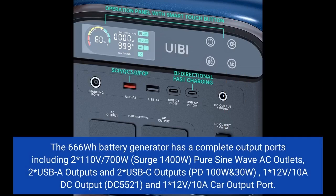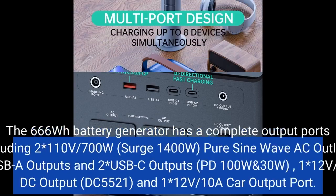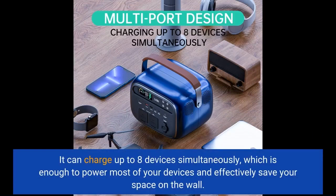The 666Wh battery generator has a complete set of output ports, including 2x110V, 700W, surge 1400W, pure sine wave AC outlets, 2 USB-A outputs and 2 USB-C outputs, PD100W and 30W, 1x12V/10A DC output, DC 5521, and 1x12V/10A car output port. It can charge up to 8 devices simultaneously, which is enough to power most of your devices and effectively save your space on the wall.